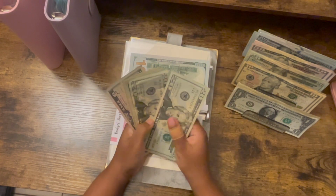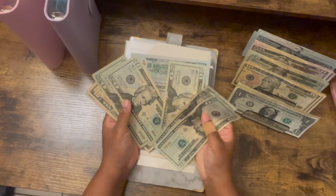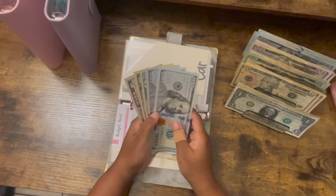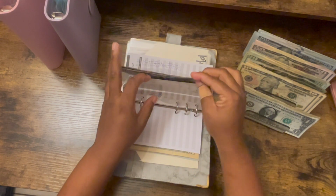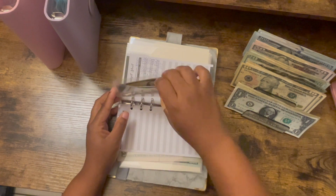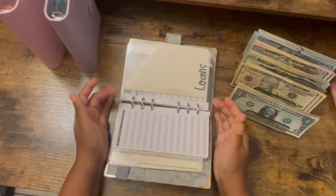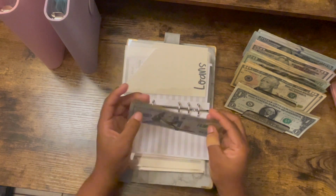In car, we have 20, 40, 60, 81, 20, 35. So we'll keep the nicest one. And then this is 100. So now in car maintenance, we still have 100, 200, 20, 30, and 5. Household, we have 215, nothing we can do there. Loans, we have 340, so nothing we can do there.